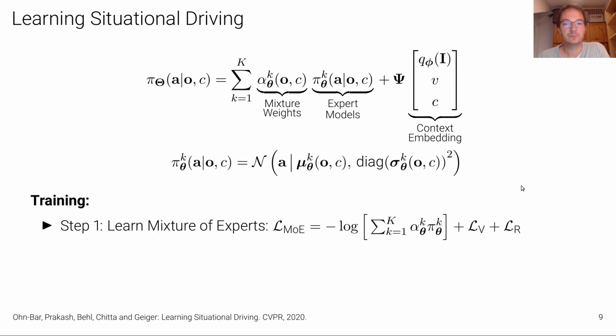Now, training works as follows. In the first step, we learn the mixture of experts, and we do this by minimizing an imitation loss, in this case, a mixture of experts imitation loss, as well as a loss on the velocity, which regularizes, as in CILRS, and a reconstruction loss, which is a further regularizer.